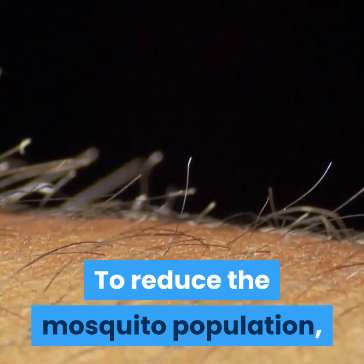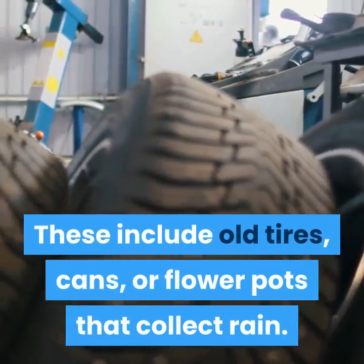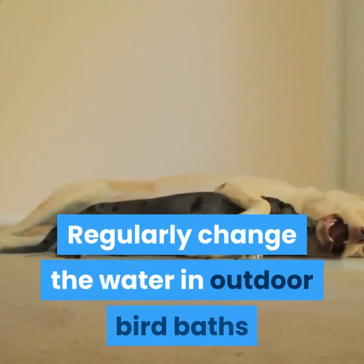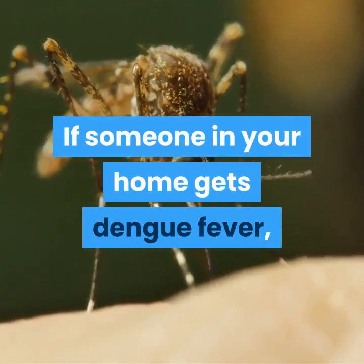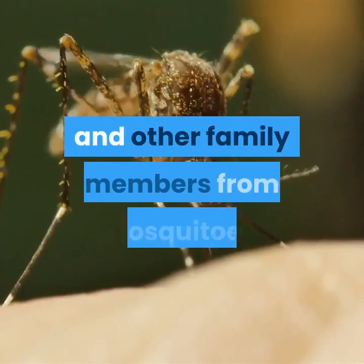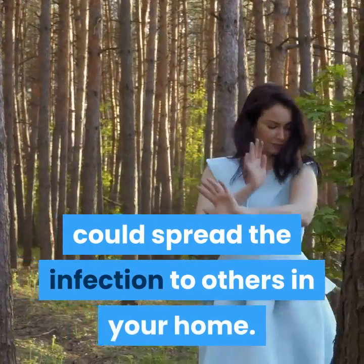To reduce the mosquito population, get rid of places where mosquitoes can breed. These include old tires, cans, or flower pots that collect rain. Regularly change the water in outdoor bird baths and pets' water dishes. If someone in your home gets dengue fever, be especially vigilant about efforts to protect yourself and other family members from mosquitoes. Mosquitoes that bite the infected family member could spread the infection to others in your home.